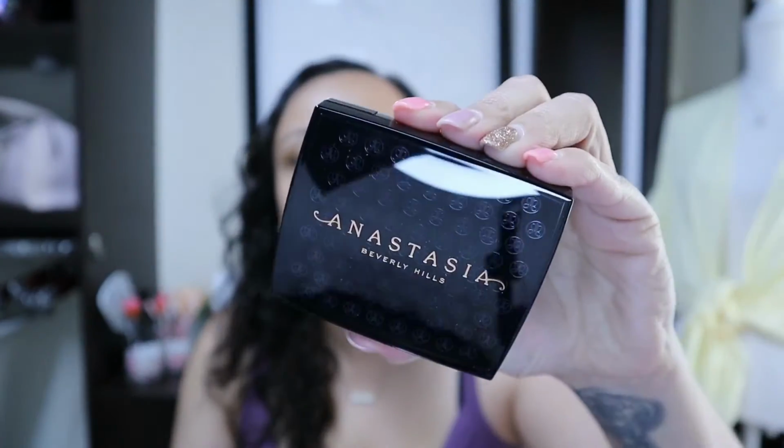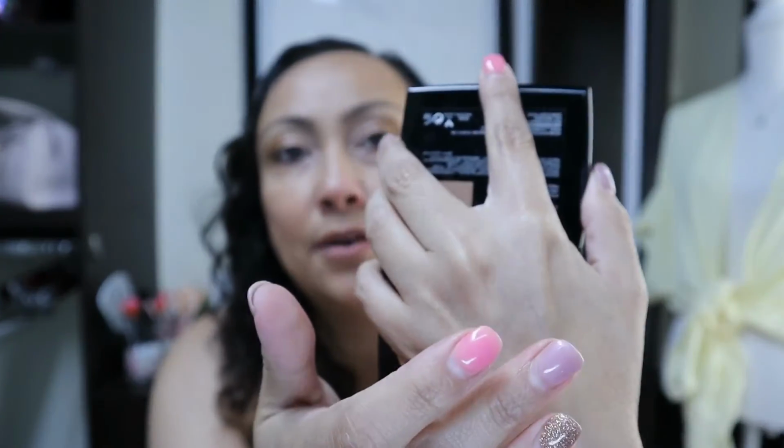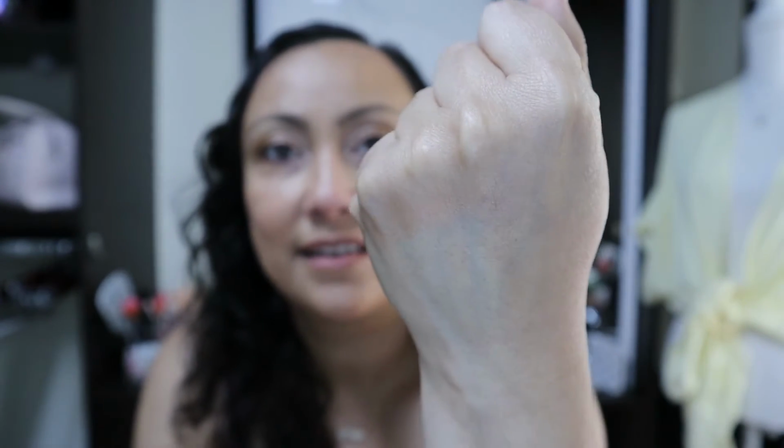Alright, so oh, look how gorgeous the packaging is. It's like iridescent. And let's see. Very great. Oh, this is huge. Very good size. Comes with a large sized mirror. And look at how gorgeous this color is. Oh yeah, this is a great color for my skin tone. Let's see. Oh yeah, that's gonna be really good for me. I'm happy with that. Yes.